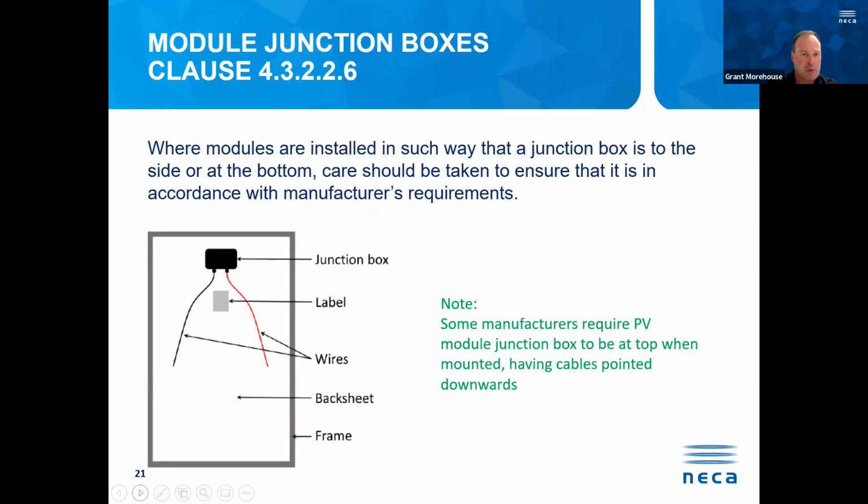Module junction boxes, clause 4.3.2.6, where modules are installed in such a way that a junction box is to the side or at the bottom of the panel. Care should be taken at the inverter, care should be taken at the panel, to ensure that it is in accordance with manufacturer's requirements. And note, some manufacturers require module junction boxes to be at the top when mounted, having cables pointing downwards.